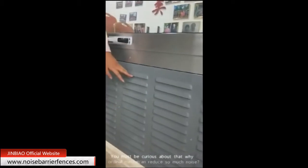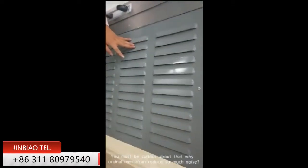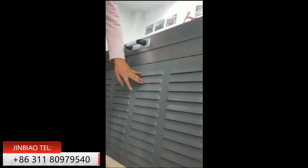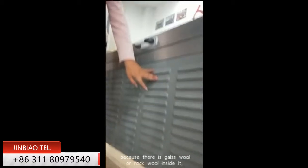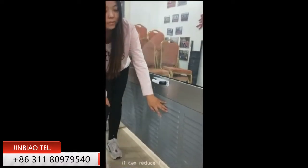You must be curious about why ordinary metal can reduce so much noise. Because there is rock wool or glass wool inside it. It can reduce the noise.